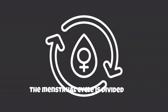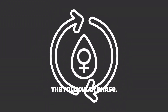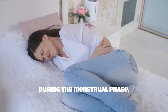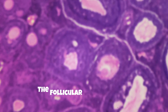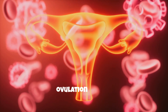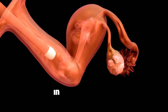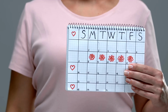The menstrual cycle is divided into 4 phases: the menstrual phase, the follicular phase, ovulation, and the luteal phase. During the menstrual phase, the lining of the uterus is shed, resulting in menstruation. The follicular phase follows, where FSH stimulates the growth of ovarian follicles. Around the middle of the cycle, ovulation occurs, which is the release of an egg from the ovary. Finally, in the luteal phase, the corpus luteum forms and secretes progesterone to prepare the uterus for a possible pregnancy.